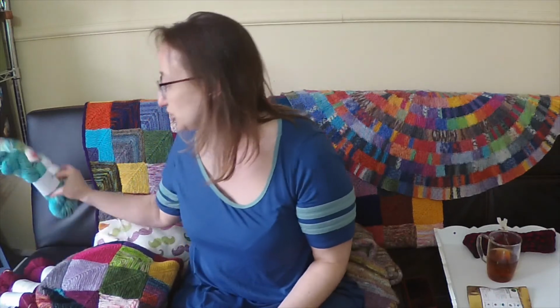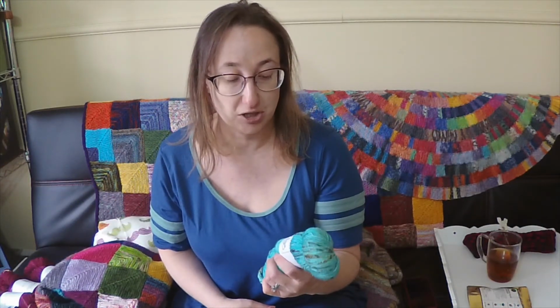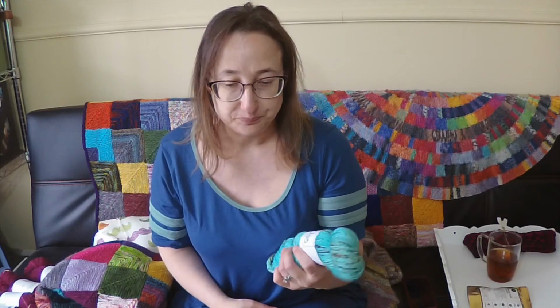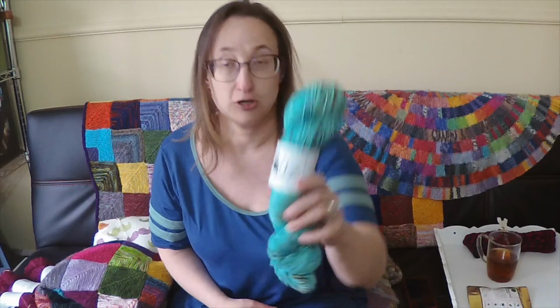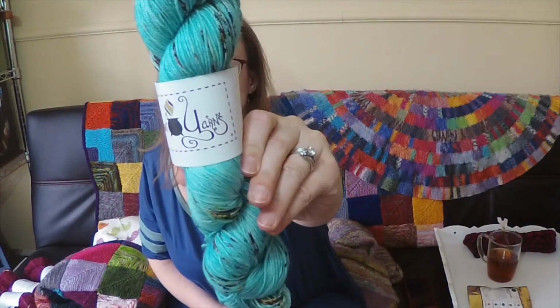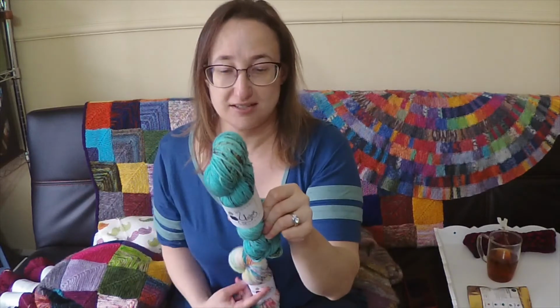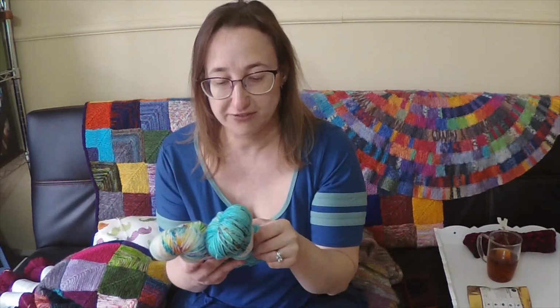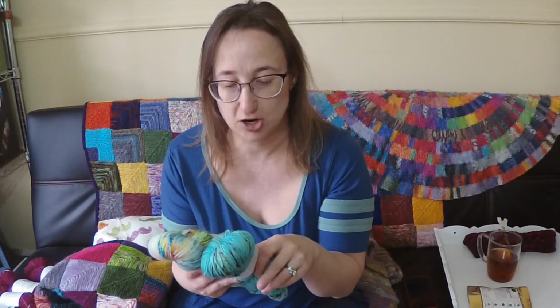The other yarn that I purchased, 2 skeins from Potion Yarns, and she is another semi-local dyer. She's done a couple trunk shows at a local yarn store, and I had heard quite a bit about her. This is her label. It is Potion Yarns, and you can find her at potionyarns.com. Both of these are her Banshee fingering base, which is 100% superwash merino, 438 yards.